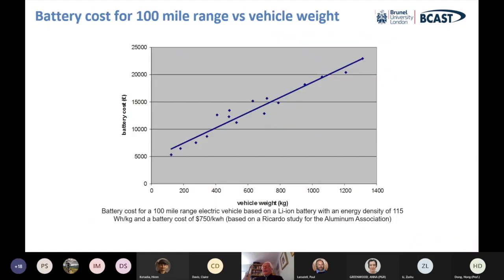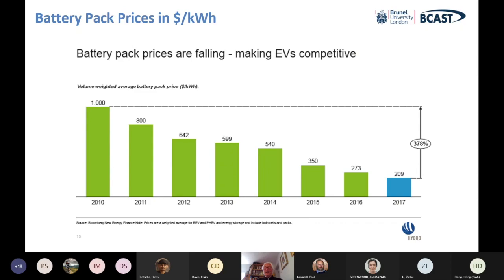Even with electric vehicles, we really want to drop the weight of vehicles driven by batteries, because if you can take the weight down, you can get much better range on the same weight of battery, or if you're happy with the range, if you take the weight of the vehicle down, you can drop the weight of the battery, and of course that means money.